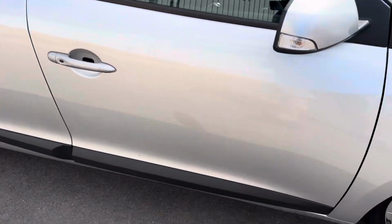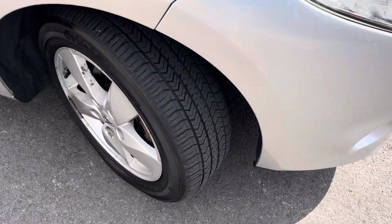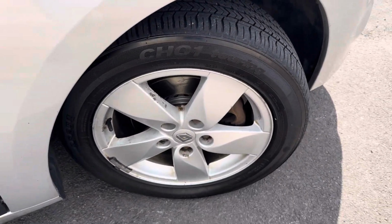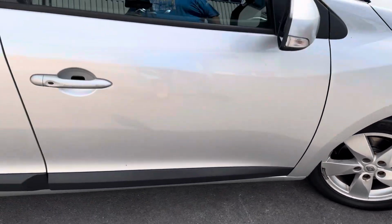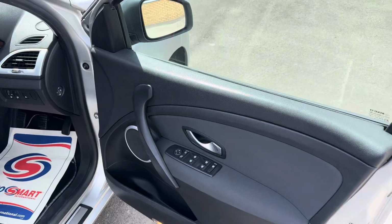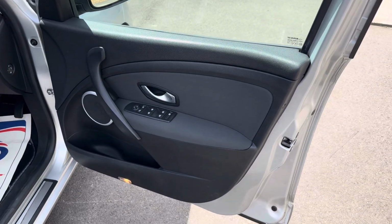And just to show you this front tire as well, and like I said, the alloys are not in fantastic condition, but it is what it is. Right, let's move over to the driver's side.